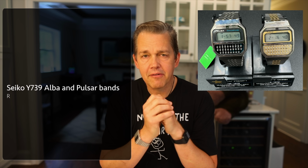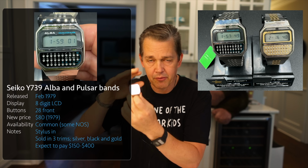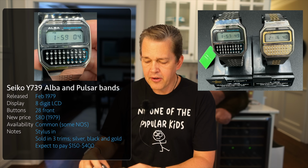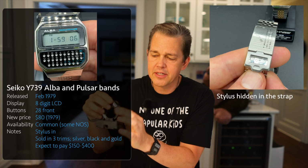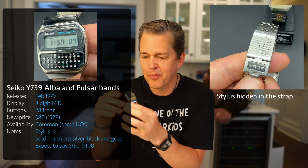In 1979, Seiko released another calculator watch, but actually branded them under their sub-brands of Pulsar, which they now owned, and Alba, which they also owned. They were known as the Y739. No buttons on the side for once, all buttons on the front. The buttons were a little larger, and of course this one had an alarm, also very popular, and also bringing down that price point to about $80 at this point.